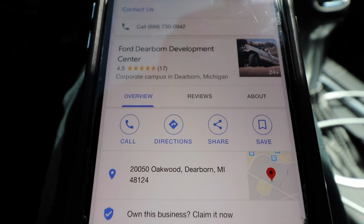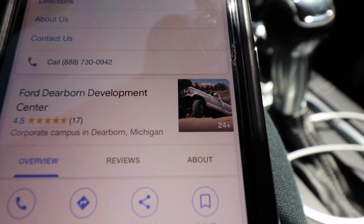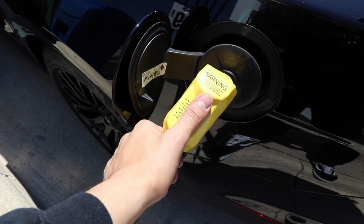The main goal is to see the GT500 testing. A little while ago, a GT500 crashed in a testing course here in Michigan. And I think I have a pretty good idea of where that is. So I'm gonna show you guys where it could be on my phone, and then we're gonna go and see if we can spot a GT500. So we are heading to Ford Dearborn Development Center. As you can see, that was a fail. As you can see, that's where they test the vehicles out. So that is our next stop.